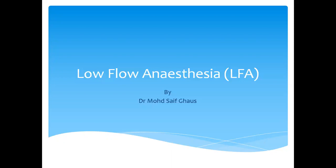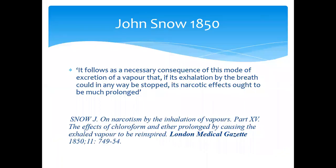A lot of people think that low flow anesthesia is a new concept, something which has come up newly. But if we go back in time, one of our founding fathers, John Snow, put out this concept. He said that it follows as a necessary consequence of this mode of excretion of vapor, that if its exhalation by the breath could in any way be stopped, its narcotic effects ought to be much prolonged. And this is basically the concept of low flow anesthesia. The vapor which is being excreted out, we try to use again and make it more economical, try to conserve the vapor which is being excreted. John Snow first mentioned it way back in 1850 in the London Medical Gazette.